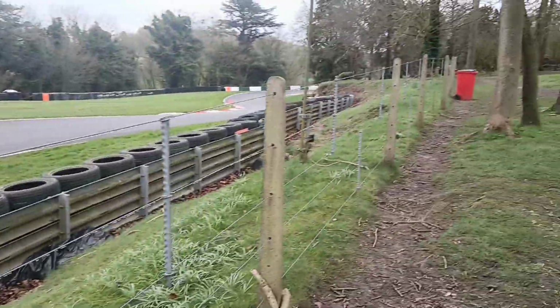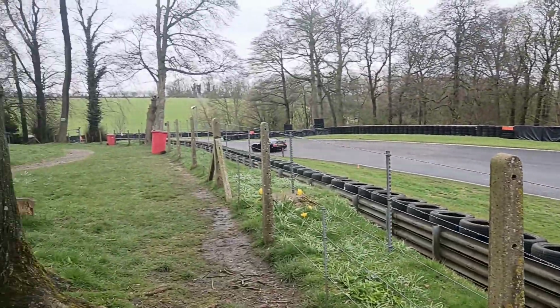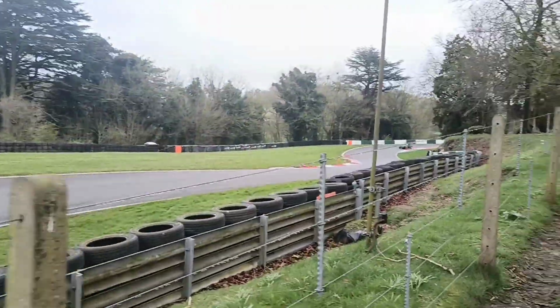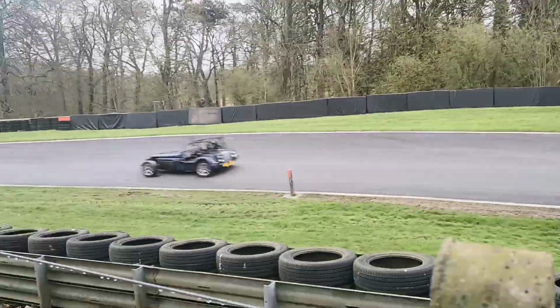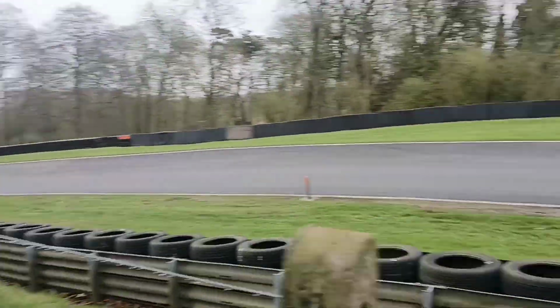I love those Enkei RPF1s. It's not often you get to see them in person, especially on an MX-5. And bloody hell, talking of MX-5s, that passenger must be scared. He's going to need a new set of briefs, I think, after this, because the driver is going for it. But like I said, you've got to applaud it and respect it. The two Caterhams with GoPros on them too, so you know that there's some serious stuff going on there.